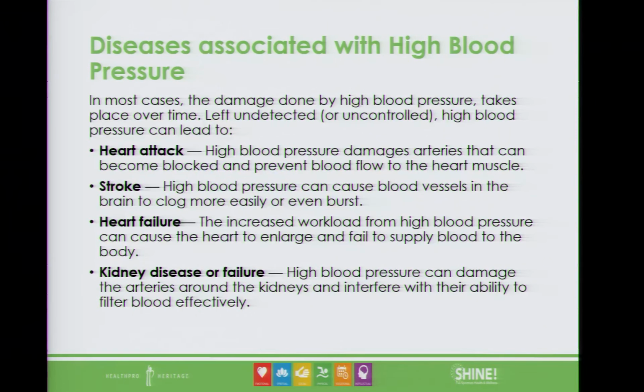And then kidney disease or failure. High blood pressure can damage the arteries around the kidneys or anywhere else in the body, but this is a common place that we see that. And that interferes with their ability to filter the blood effectively, which obviously is a very important task that those kidneys have. So as we can see, we think of the heart first with high blood pressure because that's where everything's being controlled and mediated. The heart is having to pump harder and work harder to get the blood where it needs to go. But as you can see, it affects everything else too.